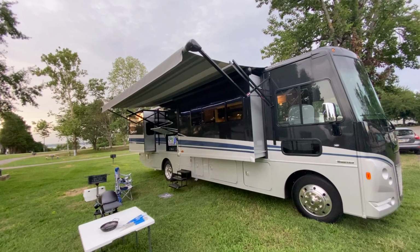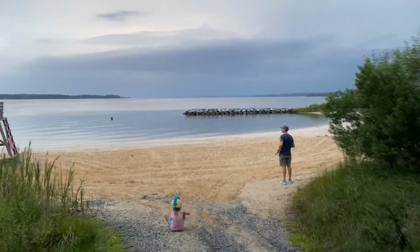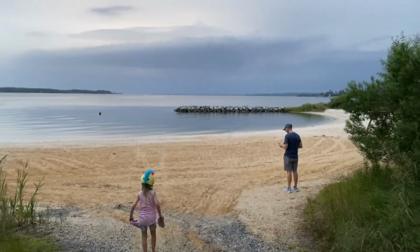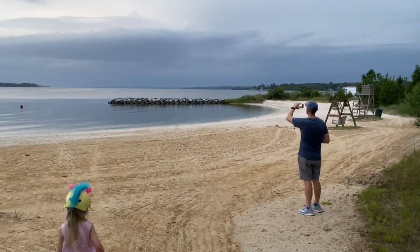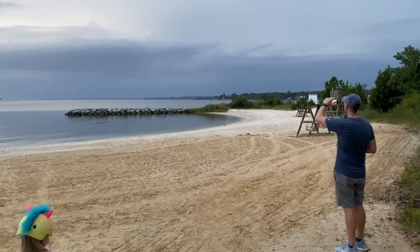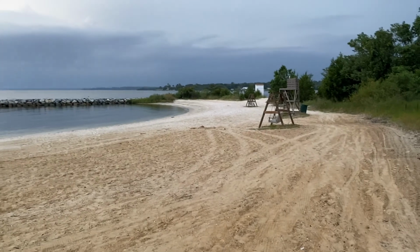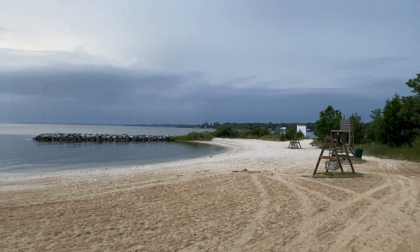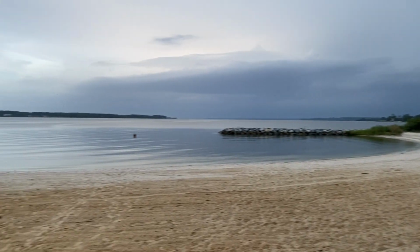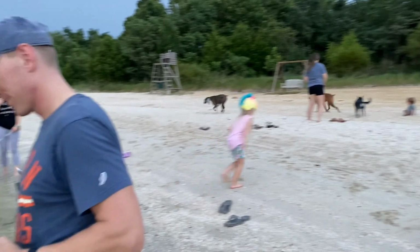Once we finished setting up, inside and outside, we walked just a short ways from our campsite to a little beach, and our friends had brought their dogs, so you'll see in a few minutes the dogs did get to play in the water. We were watching the first bands of that storm I talked about coming in, and you can see really far from this beach, so you see a lot of lightning. We weren't hearing any thunder at all, so it was still very far away, and it was actually a few more hours before it even started raining.